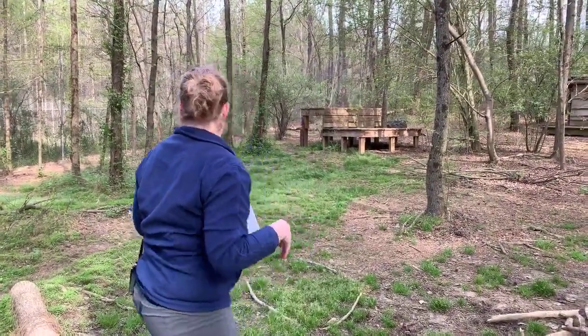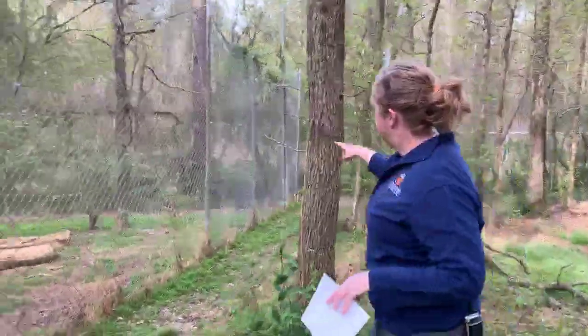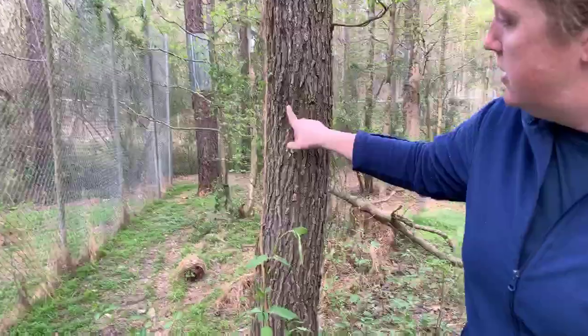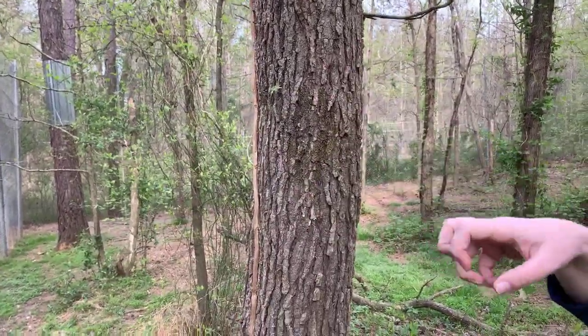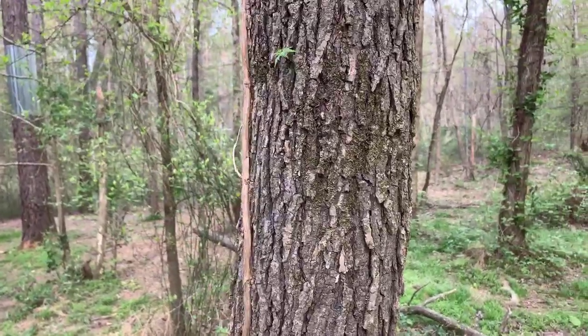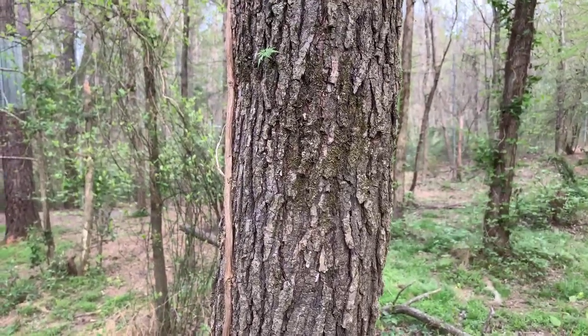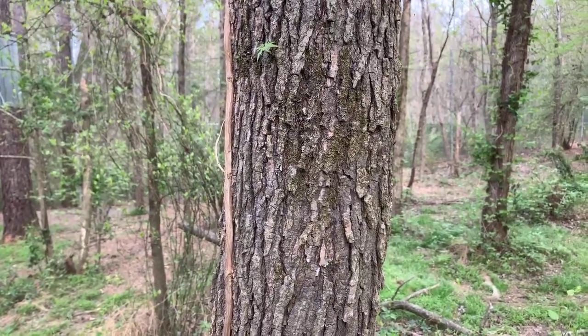And then over here, you notice there's claw marks. So Madonna has all of her claws, and she'll use the tree to not only sharpen her claws, but she's also leaving her scent behind as a way of marking territory and letting us know that, hey, this is her tree, and we certainly are not going to take that tree from her.